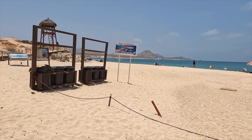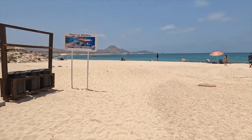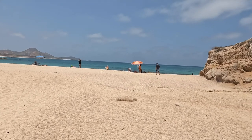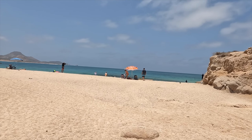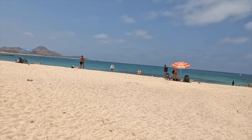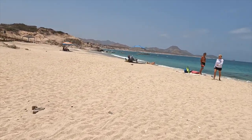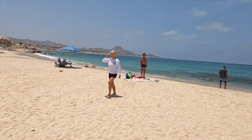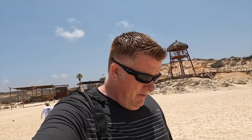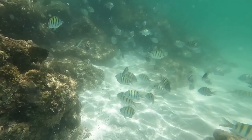Welcome to Playa Arbolitos. It took us probably about three times longer than anticipated because of the dirt road. We finally made it to the beach and into the water and had an amazing snorkeling experience with a huge variety of fish and comfortable water temperatures.